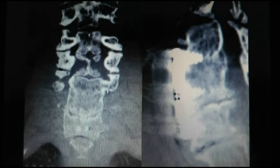Pretty solid. Looks fused, right? Why do you say it's fused? There is contiguous trabecular bone density. So there used to be a disc space here, but now there's nothing, right?